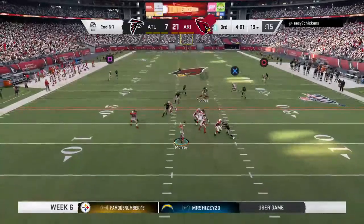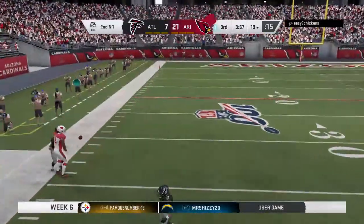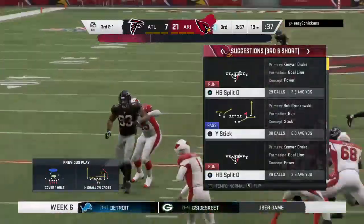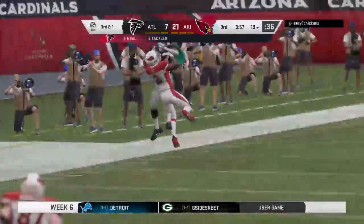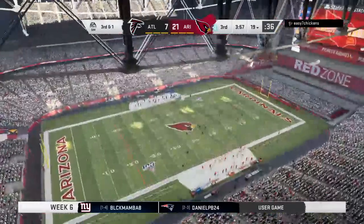On 2nd and a yard. Murray, he's going to loft this one deep left sideline. And that'll be incomplete. Good protection that time, and they couldn't hook up on the long one. Now it's 3rd down. Those passes out that far wide always make you hold your breath a little bit. Felt like it was in the air for a while.